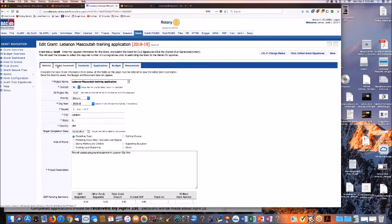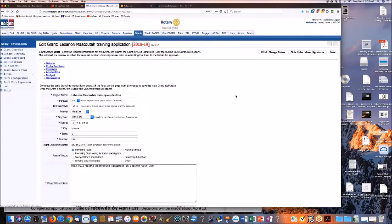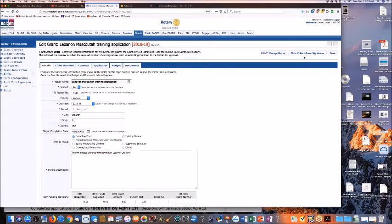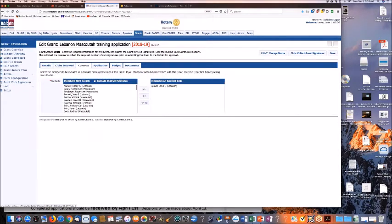Click on clubs involved right here, and it already knows Lebanon should be the lead club because I'm doing the application, but I'm going to scroll down this district list to Mascoutah. I'm going to highlight Mascoutah and push the right arrows to move them over into the clubs involved. And that takes care of the bottom of this screen, so I'm going to save it again. It tells me I can collect grant signatures, but it's way too soon to do that. So clubs involved are now updated to be the 2 of us. I'm going to go to contacts.